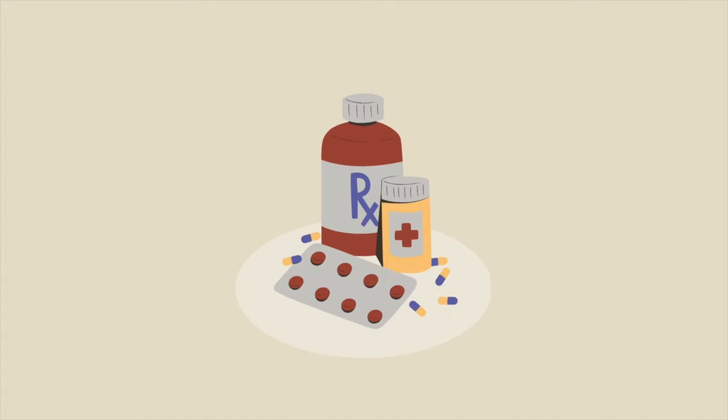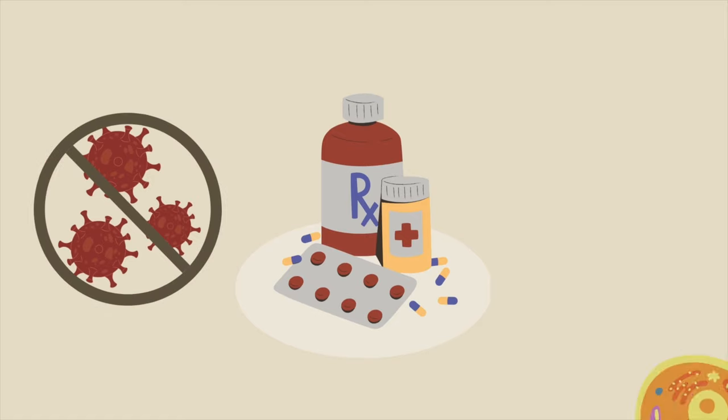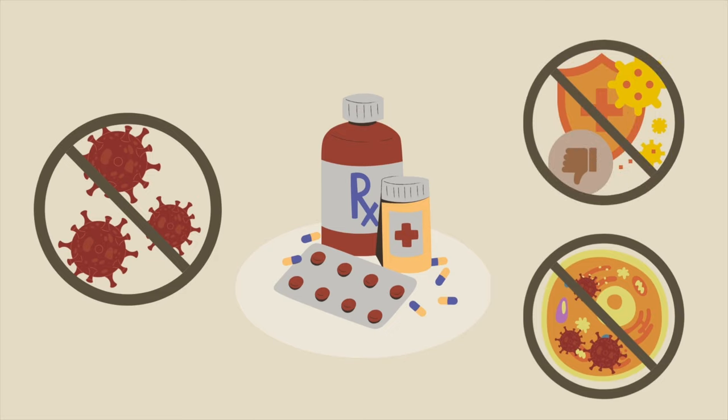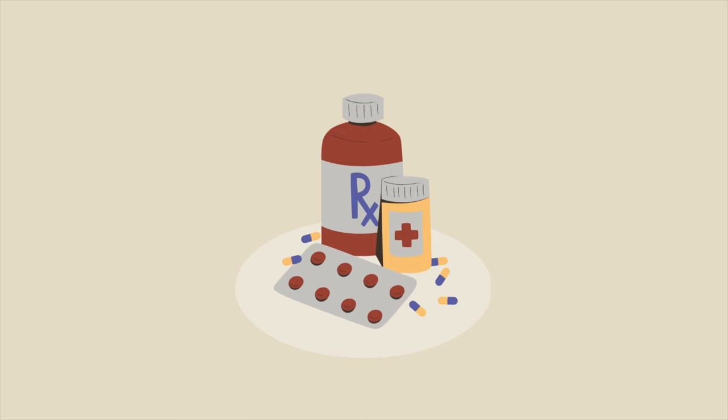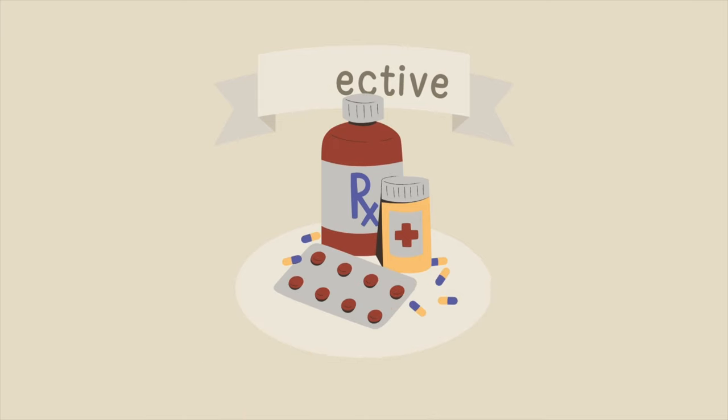Treatment with HIV medications available today aims to block the virus from creating new viruses, infecting other cells, and causing more damage to the immune system and other organs. When accessible, today's treatments are highly effective and enable people living with HIV to live long and healthy lives. However, today's treatments are still not the same as a cure.